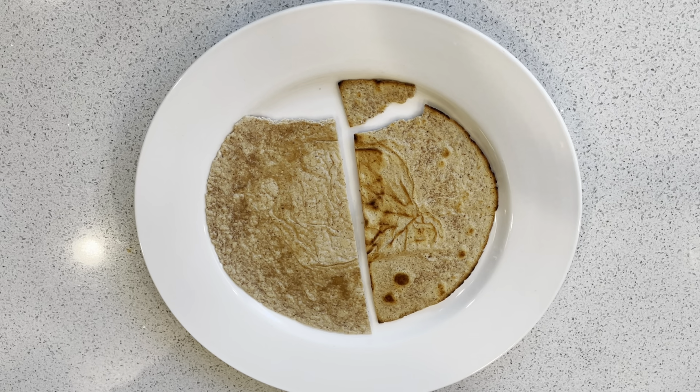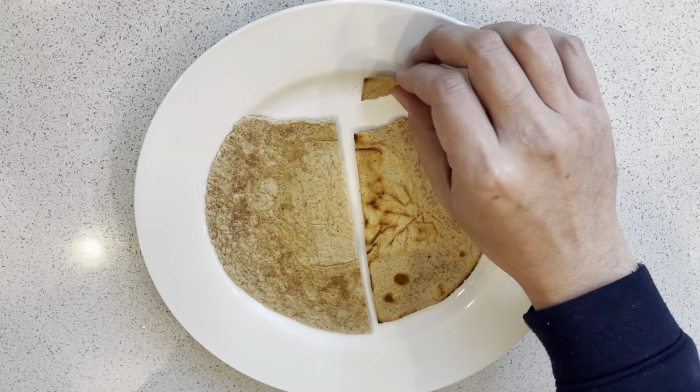There's something off here. There's kind of a bitter, maybe metallic aftertaste that comes in. Yeah, no sweetness at all. Mainly a bitter aftertaste that's not so pleasant. Maybe the toasted version will be a little bit better.